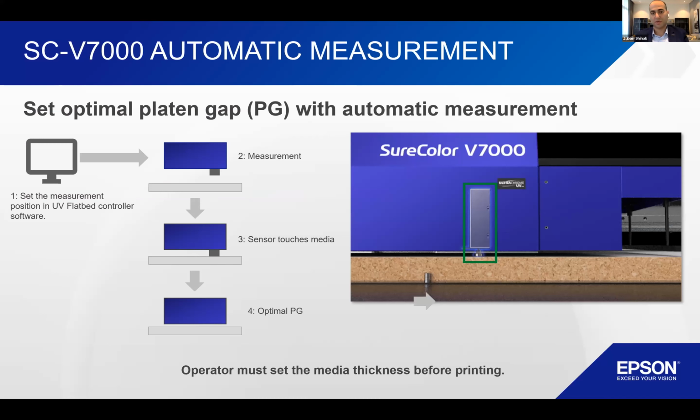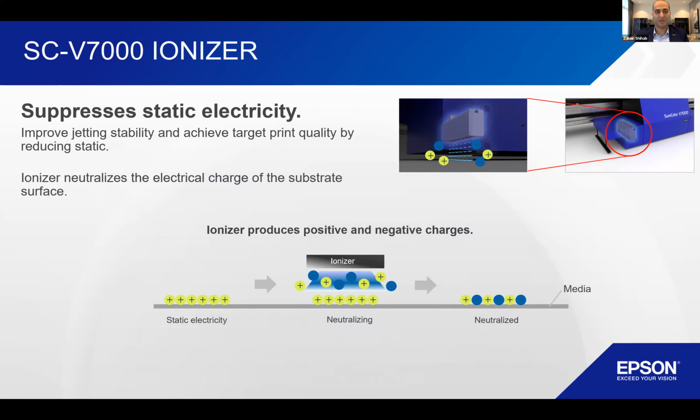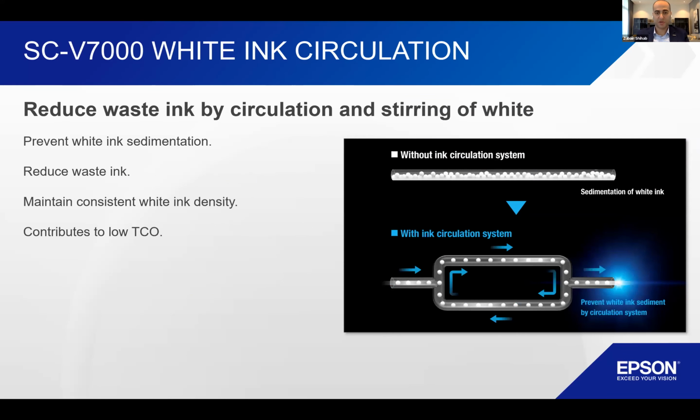This is the sensor. You set the measurement in your computer or in the controller software, and then the sensor will measure the thickness, so it will always optimize the best plating gap available for better quality. We have the jam sensor, which is very important. It will reduce the downtime of the machine and keep the head lifetime longer and longer. And these are the ionizers, which produce positive and negative charges, so you remove any static from the substrate surface. And this is how the circulation system works.